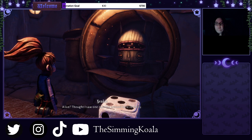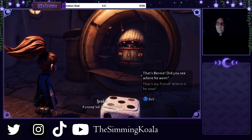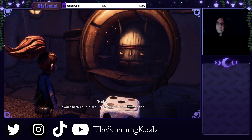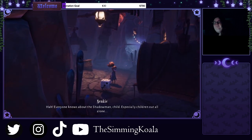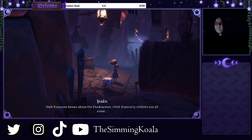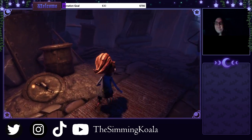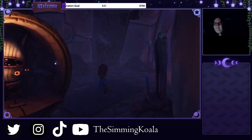Alive? I thought I saw one running around here recently. A young lad, boxy clothing. Can't rightly say, unfortunately. But you'd better find him quick, before the Shadow Man does. Shadow Man? Oh boy. Everyone knows about the Shadow Man, child. Especially children out all alone. Fantastic. So I can't go that way. This is the only way I can go. Great.